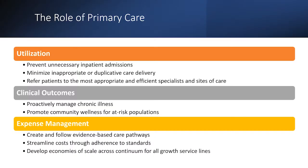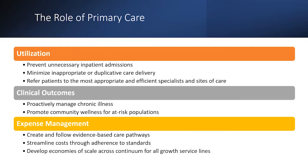You also want to look at clinical outcomes. As a primary care physician, the goal is to really proactively manage chronic illnesses. So making sure that you're getting those hemoglobin A1Cs on your diabetics and checking your cholesterol levels on your cardiovascular patients and monitoring those blood pressures. And finally, it's the expense management part, right? It's following evidence-based care pathways so that you are doing the right thing for the patient and saving dollars along the way. Examples of this could be not prescribing antibiotics for infections that are very highly likely viral, like pharyngitis, for example, bronchitis. Also, making sure that you are streamlining your cost by following your own family physician standards and evidence-based guidelines. This is the key for a lot of what we can do in a value-based model.